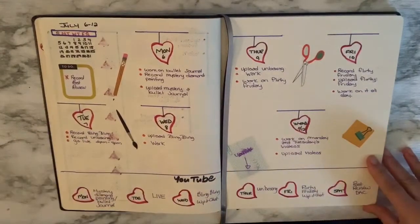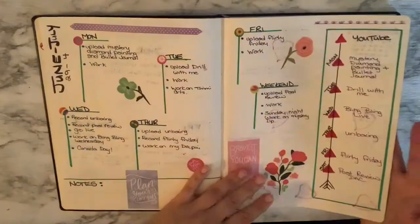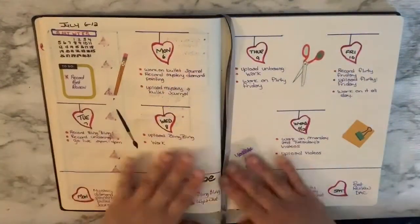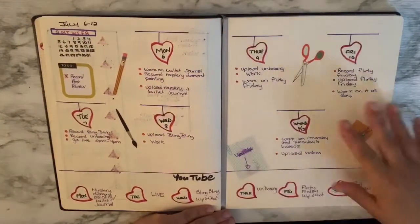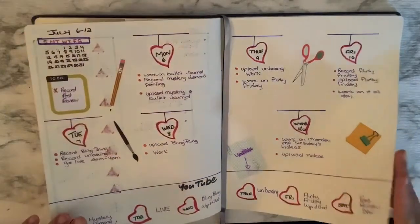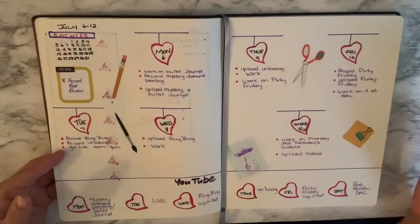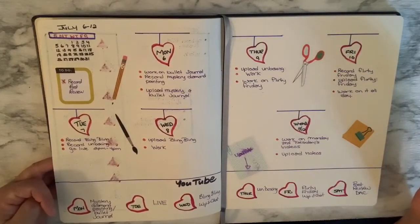It's not as good as my last one, but I'm getting there. I'm learning things. This is one I made up with my head again. I did not steal it from any other person's channel, though I do watch videos to get ideas. But I thought I'd do this one like this. I don't know, I'm kind of liking it.